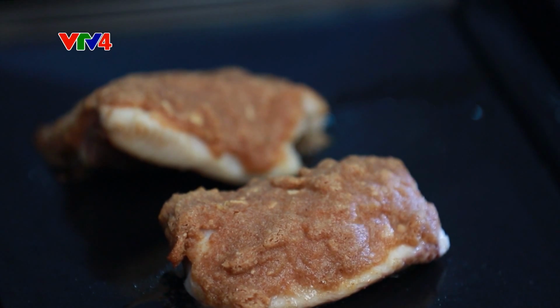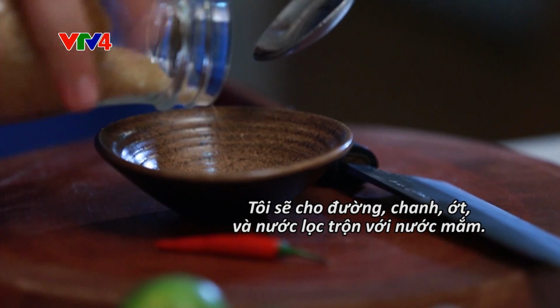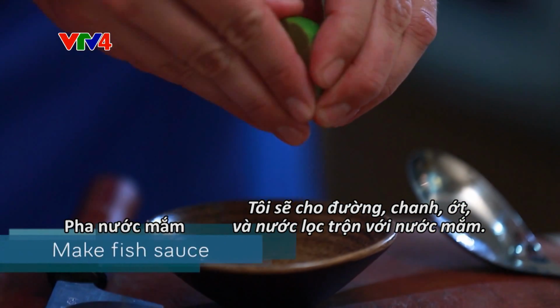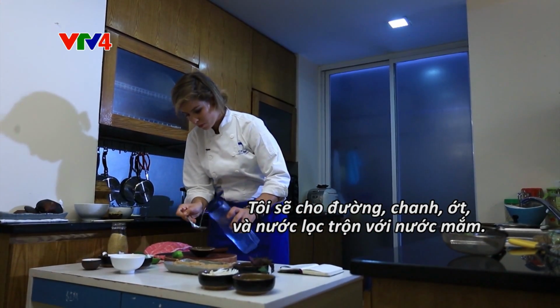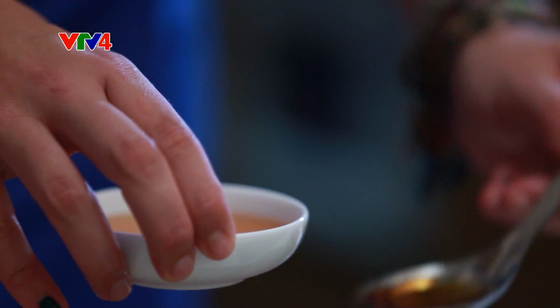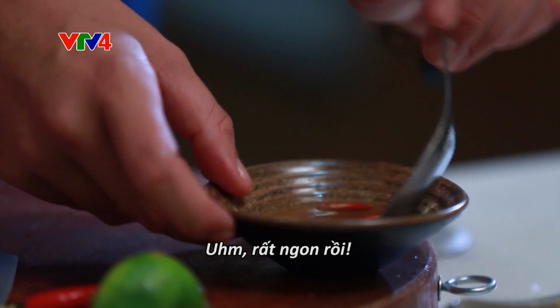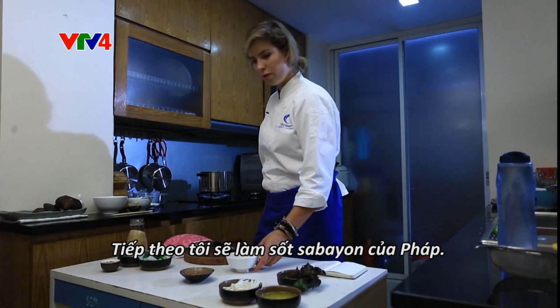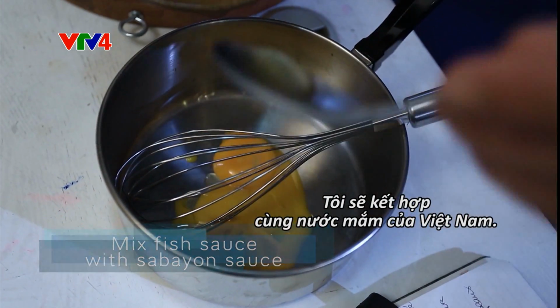Prepare the fish sauce. Oh yeah. So you can put some sugar, lime juice, some chili, some water. Let me check. Really nice. Really good. The French sauce, it's called sabayon. I add some Nuoc Mam fish sauce.